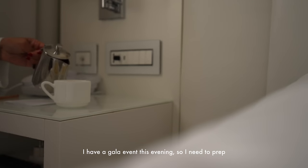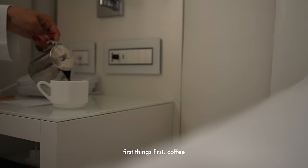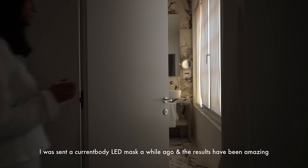This evening I have a very exciting gala that I need to get ready for, and one thing that I really like to do is to prep my skin to make sure it looks its best. But before I get started, of course I have to have my coffee.